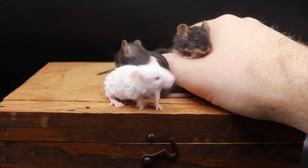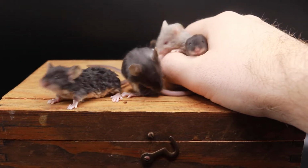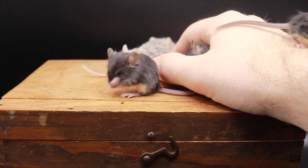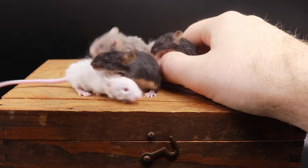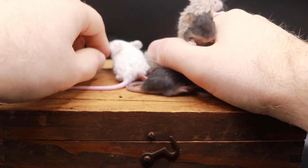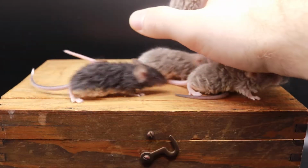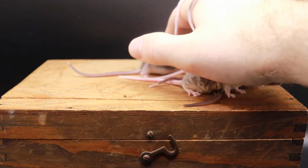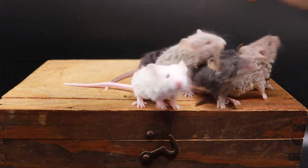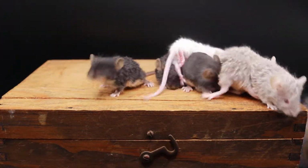Nope, someone's crawling up my arm. Got one arm crawler, we got one arm crawler, and we got two arm crawlers. Oops, this albino one just made it all the way out to my shoulder. And this guy was trying to jump on the camera. Okay, all right, okay. They move so fast. All right. Yeah, but there they are.